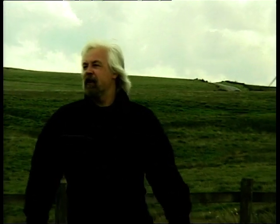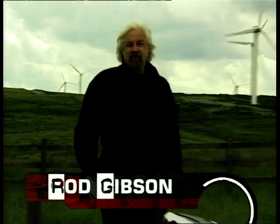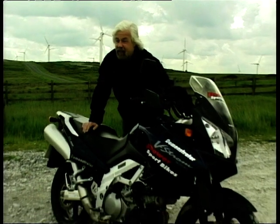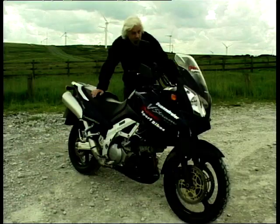What a beautiful day for riding a bike, not a storm cloud in the sky. If, like me, you're a fan of big trail bikes, you're going to like this, because big trail bikes just got bigger, badder and meaner. This is the V-Strom.